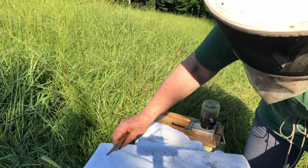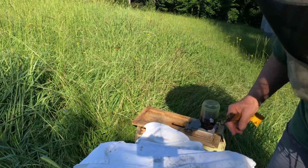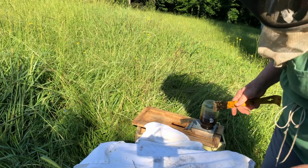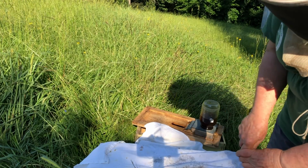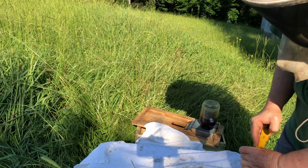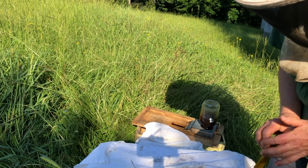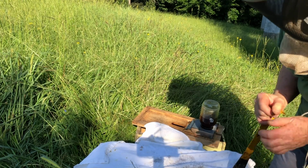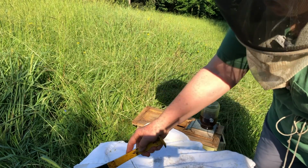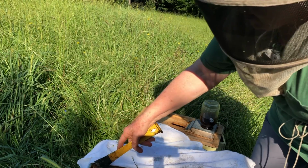So I'm going to look more over. The queen on this hive seems to lay on this side of the hive, so I'm going to look over here for a frame of brood and eggs. It does look like they may be only storing honey in this box, in which case this is pointless, but we'll look anyway.